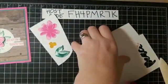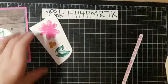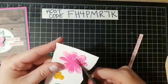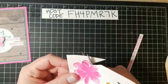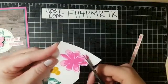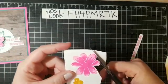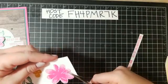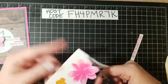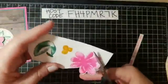When you're fussy cutting, you want to work with a small piece of paper. If I was trying to cut around this giant piece, it would just be a disaster. So you want to try to cut it down to the smallest piece, and then you want to cut with your dominant hand and then turn the paper with your non-dominant hand. So my scissors are not really moving, it's just the paper that's moving, and that will give you a much cleaner cut. Now, there are no dies or punches for this, but the fussy cutting is really not that complicated and it goes pretty quickly.